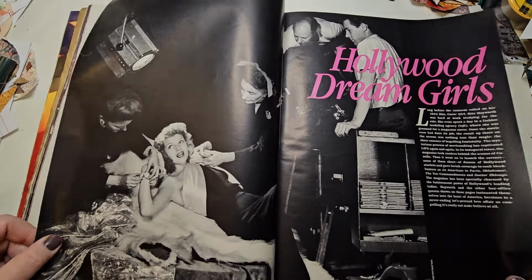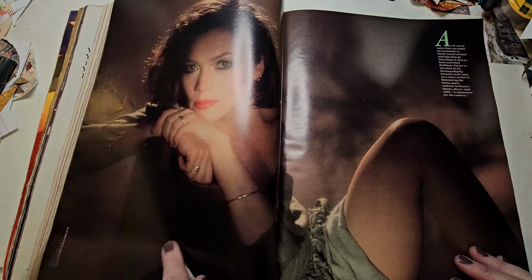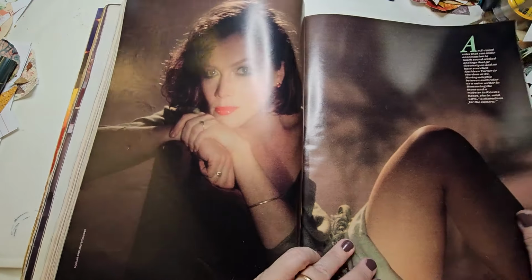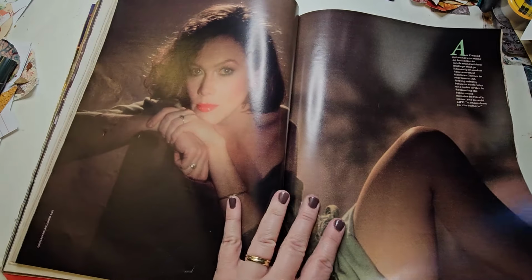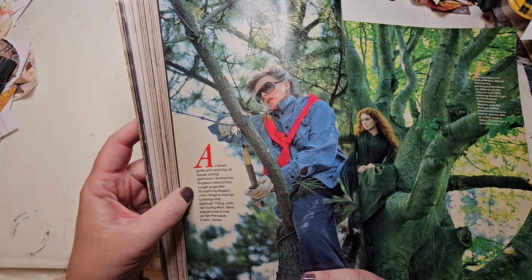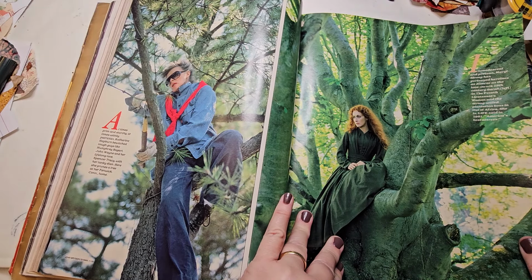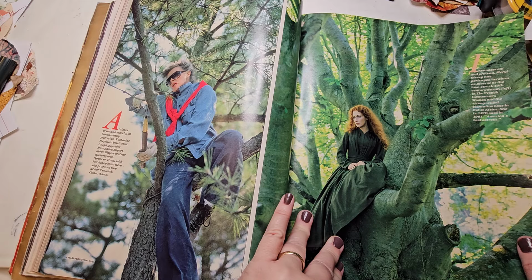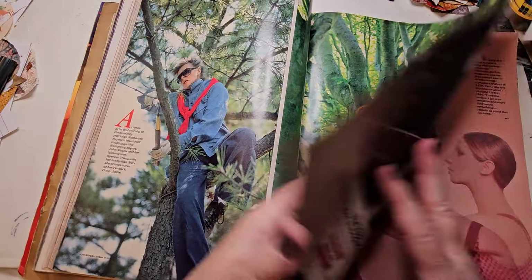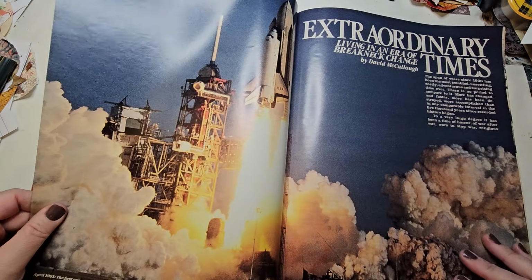Horse-drawn carriage in Bermuda. Hollywood dream girls. That's all it is. Grace Kelly. Oh, Kathleen Turner. When they said something about the voice, I'm like, is that Kathleen Turner? I could hardly tell. Oh. Katharine Hepburn. I thought that was her. Meryl. Oh, I would not have known that was Meryl Streep, would you? I didn't recognize her. Oh, I recognize her. We share a birthday. She and I have the same. I was born on her birthday.